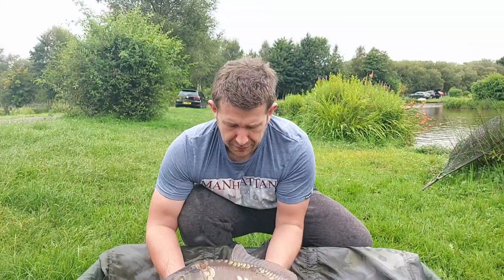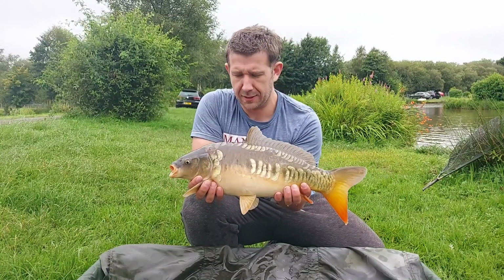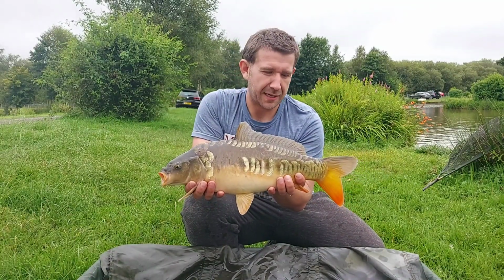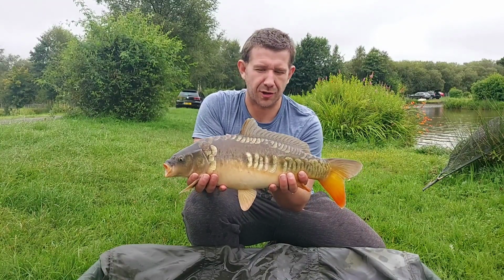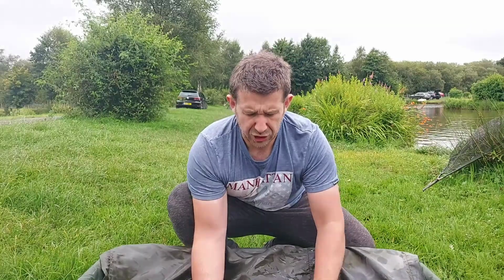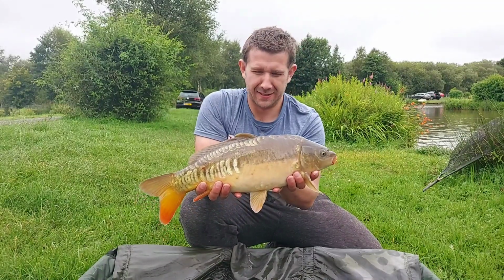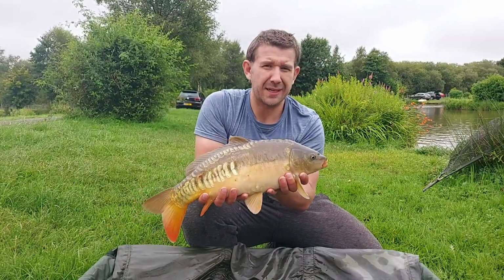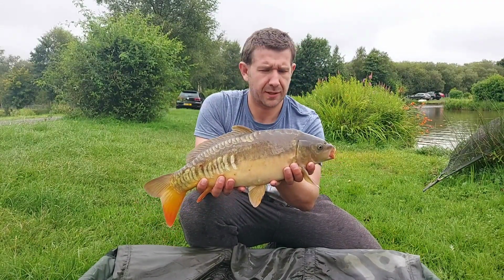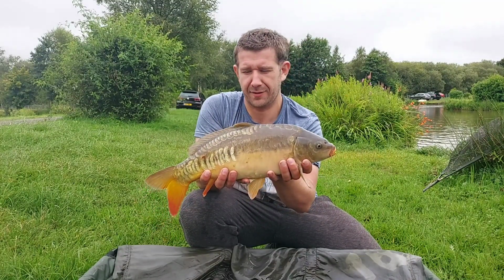Got one from a margin, just a little one, probably about 7-8 pound maybe. Gave me a real good scrap, looking beautiful. It was only just hooked as well, as I got it in, the hook flew out in the net. So yeah, really happy with that. Only been here about an hour, so let's get it back and see what else we can get.